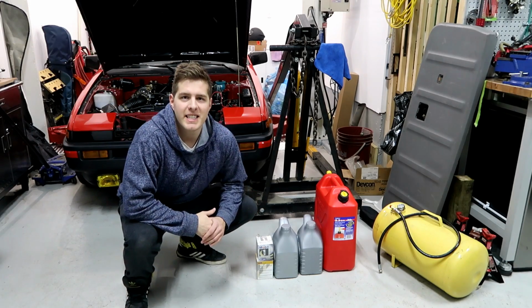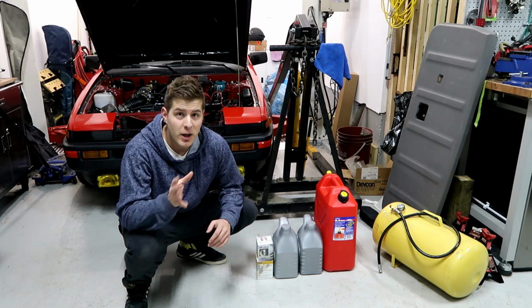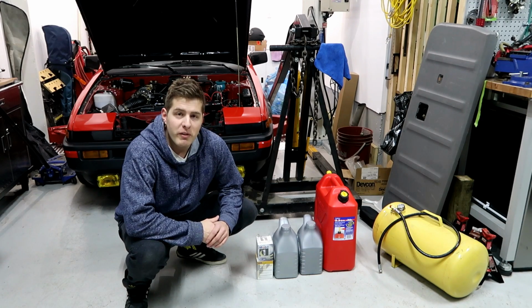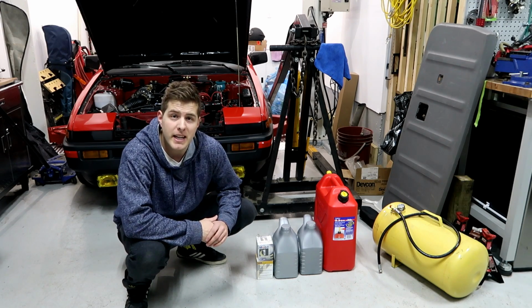I hope you guys are as excited as I am. We did get a Skyline R32 1990 GTR. It does have the RB26 engine in it. And from what we've been told, it has been sitting for 6+ years. So this vehicle's been sitting possibly since 2008, 2009.